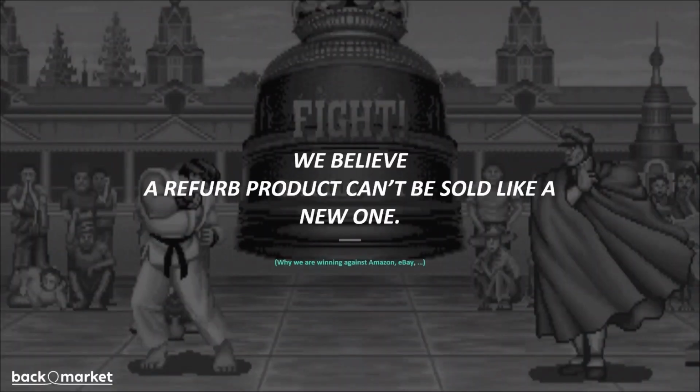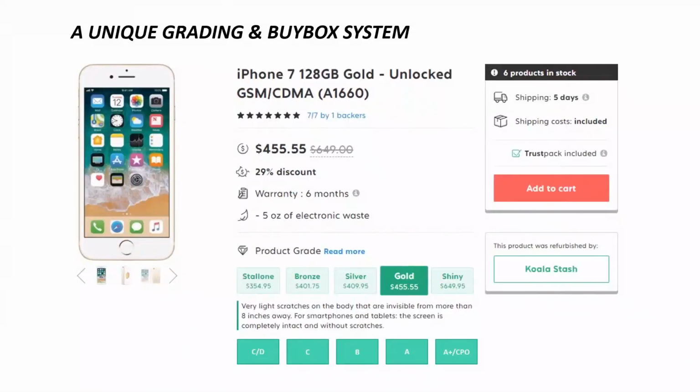Why are we special and why are we successful? Well, because we believe that a refurbished product cannot be sold like a new one. So we've designed a user experience both for the end consumer and the sellers like you, which is really dedicated and that really meets your need. What does it look like? And by the way, that's why we're winning against Amazon and eBay in the markets where we're mature. To give you some sense, in Europe, where we started, we generate 5 to 10 times more than those platforms in the refurbished category. The reason for this success is that we make it very easy for consumers to buy a refurbished product, and more importantly, to understand what they're buying.